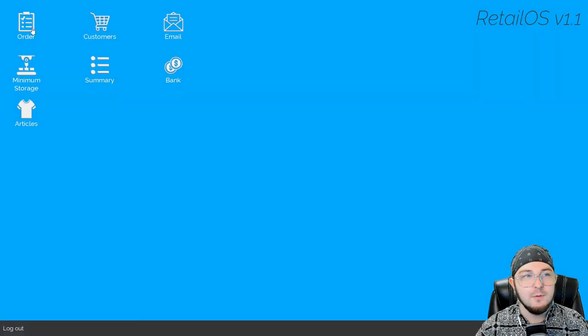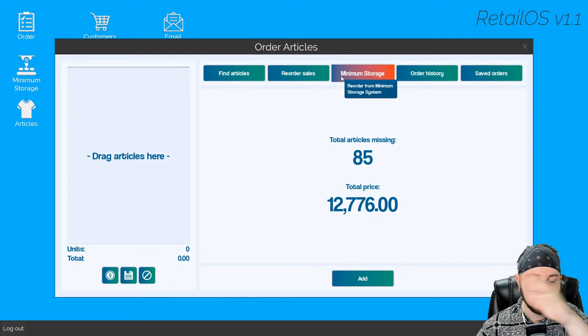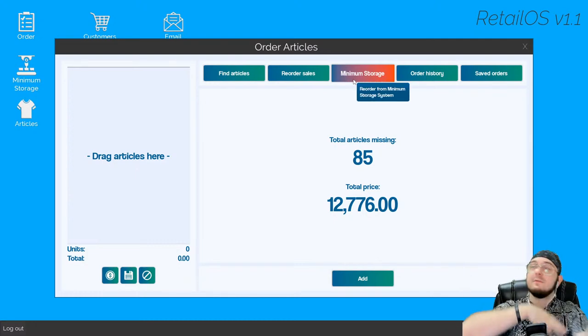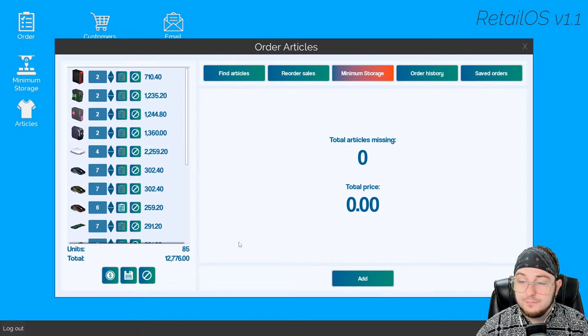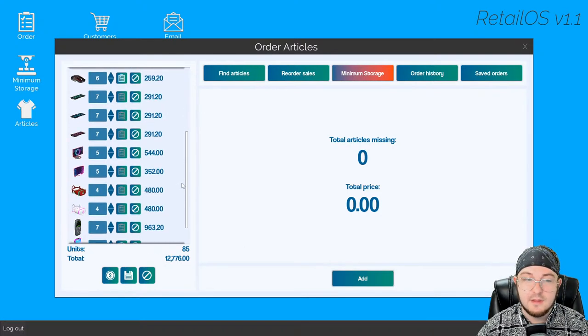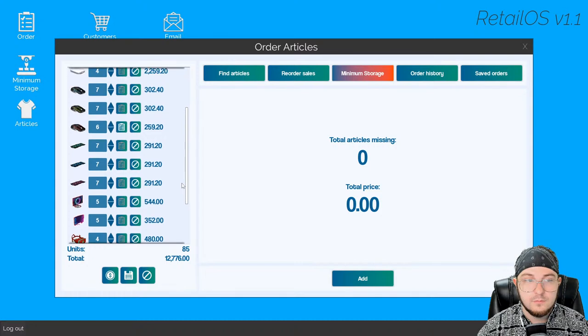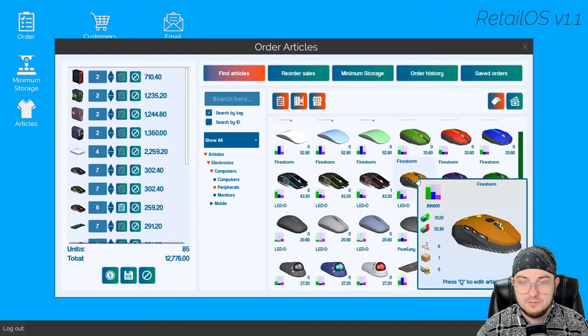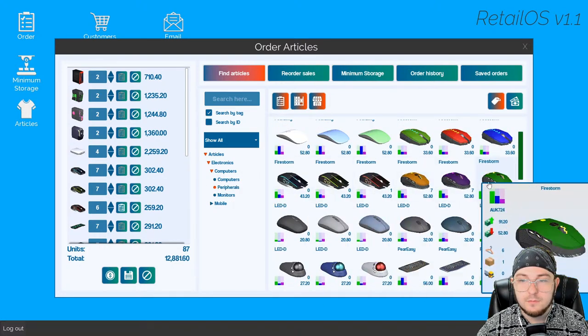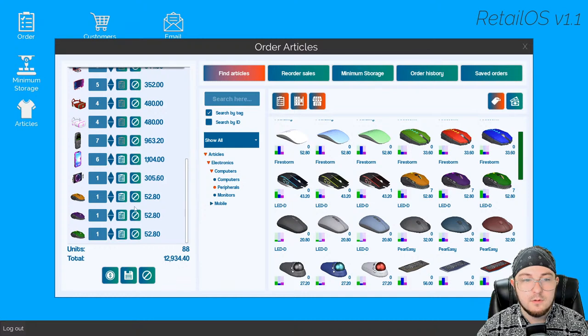Okay, so where does our minimum storage sit? How much was that? 85 units, $12,000. Now, hang on a sec. Not everything's in this. We do not have our mouses. Because the 7 is that. Yeah, okay. No, we didn't sell any of those mouses. We're good. We're fine.